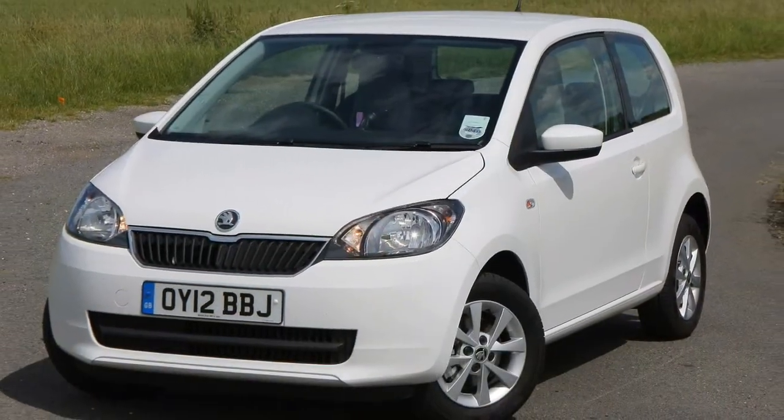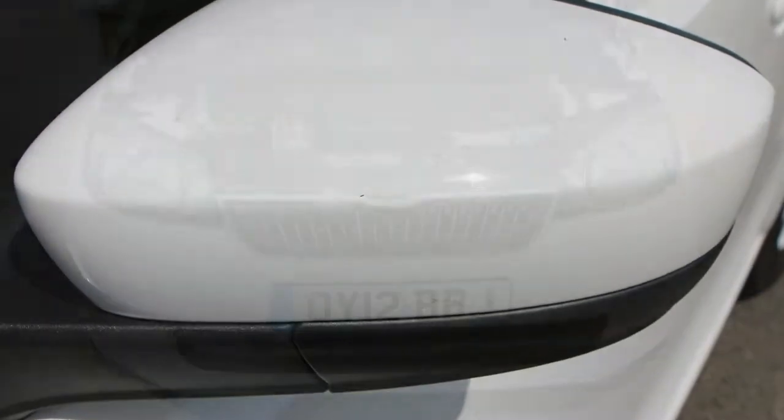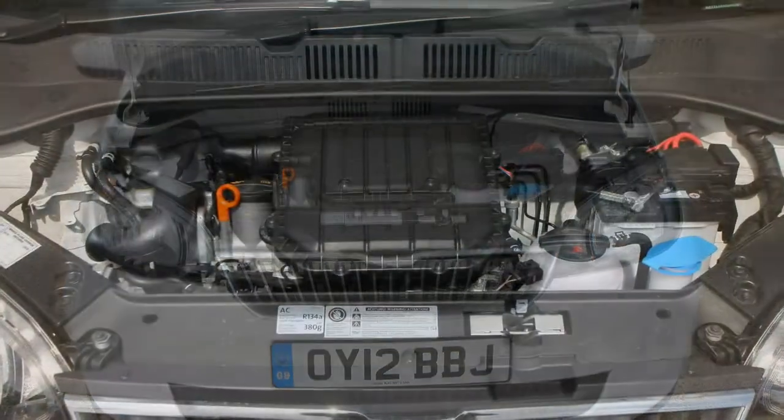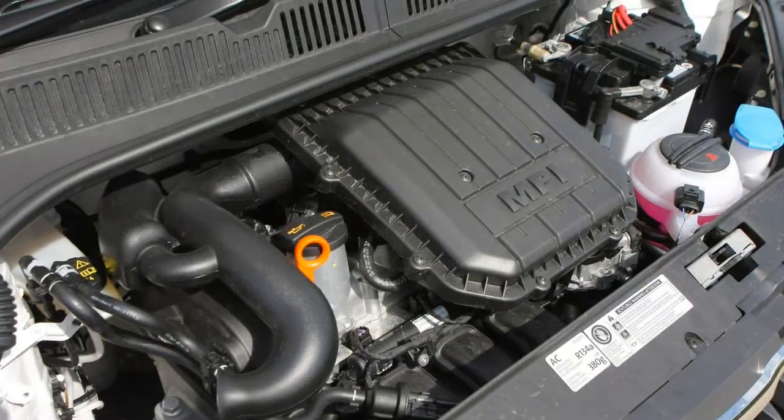The Monte Carlo version is lower and stiffer than the standard Citigo, so it's blessed with even better handling and less body roll in bends. There is a trade-off, of course, in terms of ride quality, which comes down to how much you enjoy throwing your Citigo around corners.